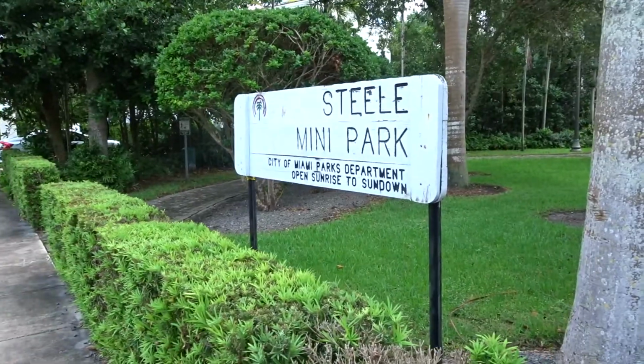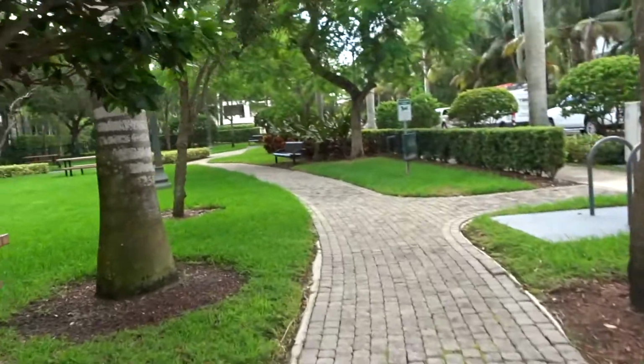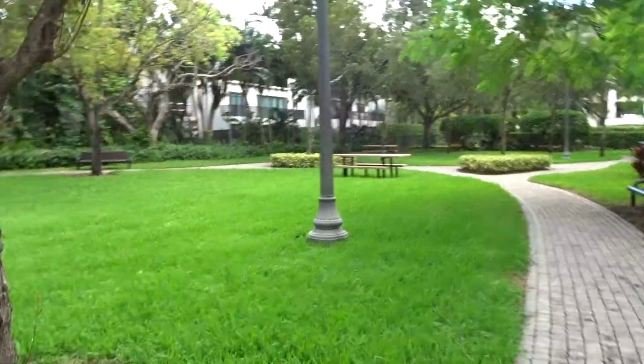Okay, so I hopped off the trolley somewhere not too far from the water. It's kind of near Brickell, and I've been there before. So I'm going to see if I can walk over, just see the water from probably a distance, get some views type of shots. So we've made it to Steel Mini Park, and I'm just going to walk through here basically to get to the waterfront. It's on the other side, and that's where I'll show you guys the views. This little park is cute though.